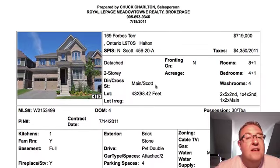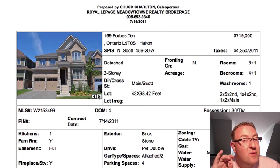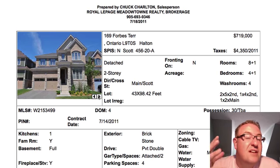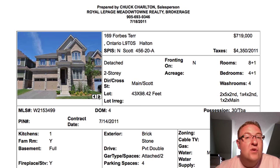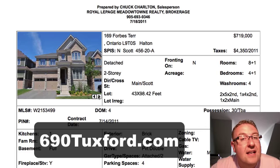Nice. That's a competitive one. 169 Forbes is at 719. Oh, one last thing though. I mean, competitive, but remember we have one at 689. That's 3,700 square feet, hardwood floors, and it backs onto a ravine too. Private, nice trees there. So definitely check that one out.